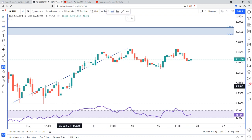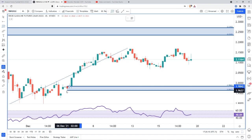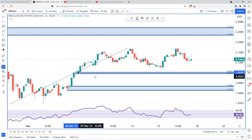We do have a couple of new zones that are introduced here. A little rally-base-rally right there. Or you could even say maybe drop-base-rally. Include all of it if you wanted to. But either way, there's definitely a bit of demand that comes into play there. There also happens to be one a little bit higher right here.